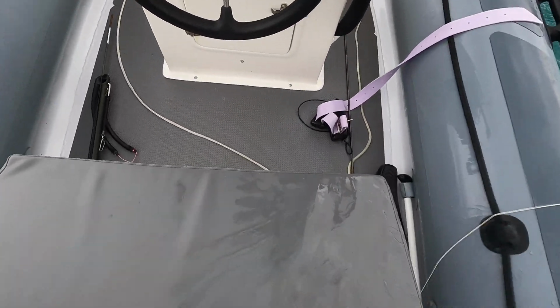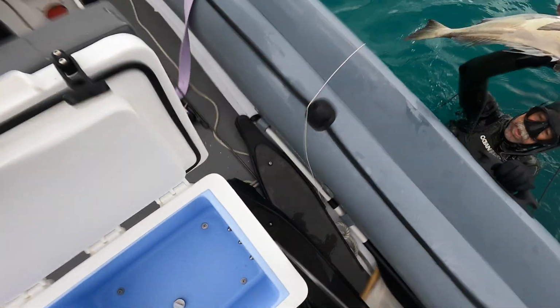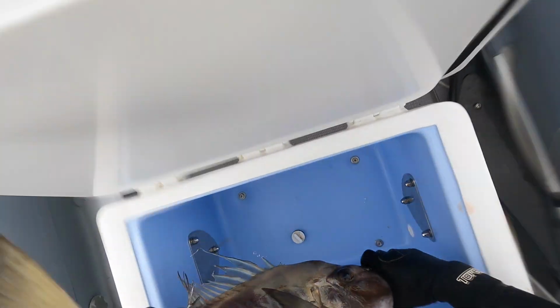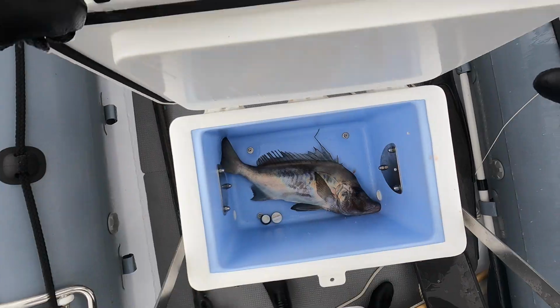We kept diving on the weed line for a bit longer, but there wasn't many bait fish or too many other signs of life. So let's cross over to Dan, who is snapper snooping.